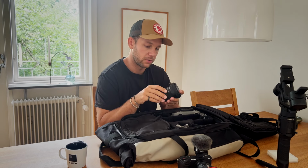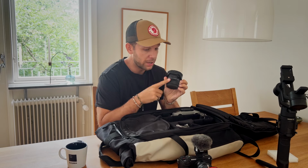So if I wasn't walking as much, you know, when you're walking with the camera, the backpack is heavy, everything's heavy, you want everything to be as easy as possible. So therefore I didn't use this lens. Great lens, but I didn't use it this time.